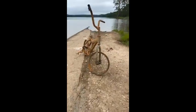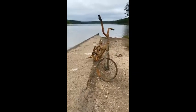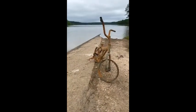And then there's another lake out in the mountains, and I haven't added this to the story yet, but someone sent it to me.